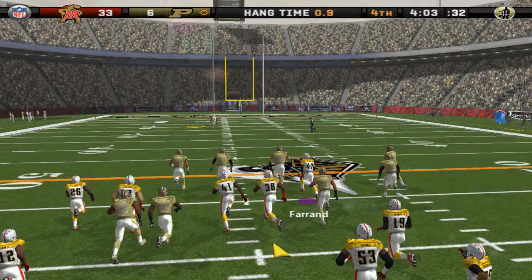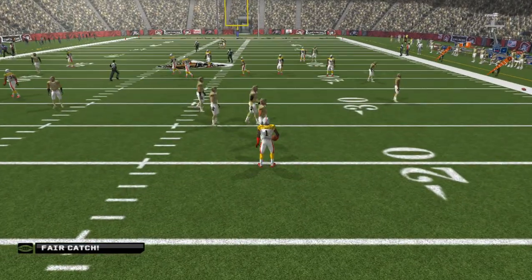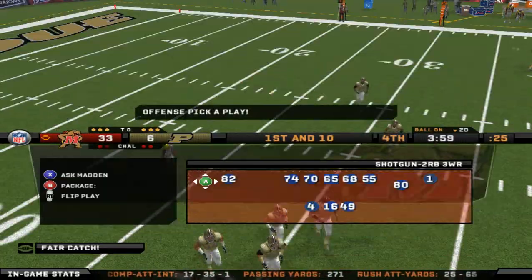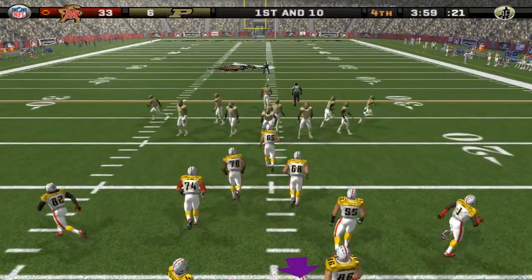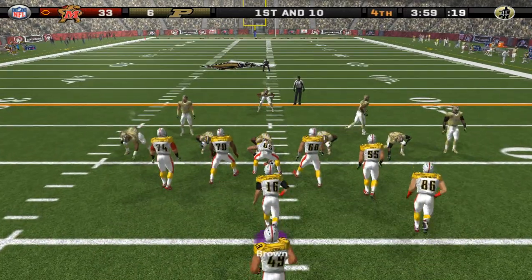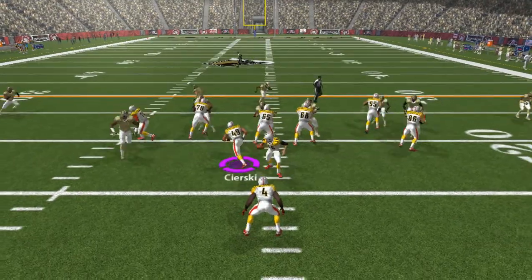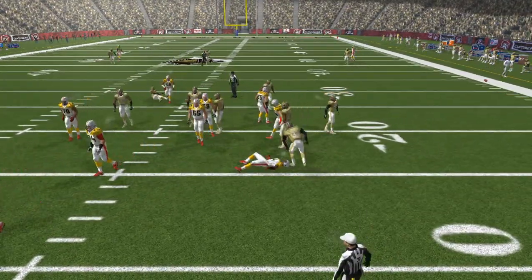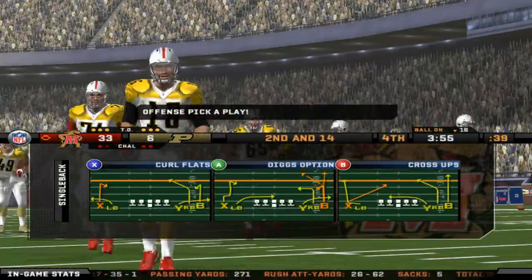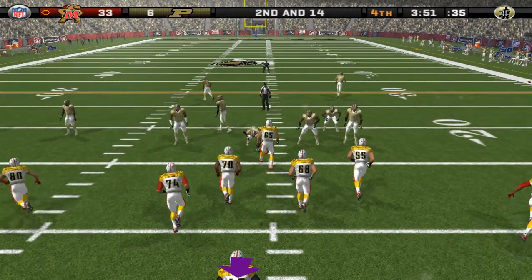Big return. He's waving for the fair catch. Fair catch made at the 20-yard line. Spread the ball around and make sure the defense knows that they have to cover every receiver. Brown, the deep back. Number 61 stops the play in the backfield. Ball on their own 16.